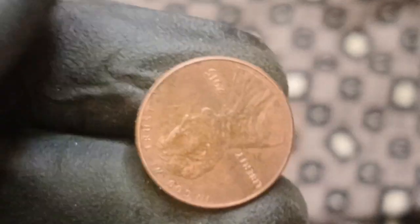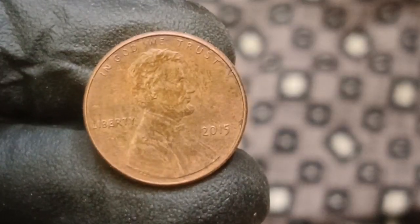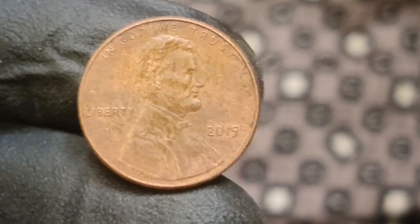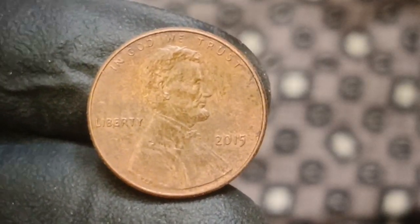And we also must talk about misaligned dies where the obverse and reverse are not perfectly centered with each other, causing one side to look normal while the other shows a shifted or tilted strike. And if this occurs dramatically on a 2015 cent, especially with strong doubling or other errors combined, the rarity factor multiplies.